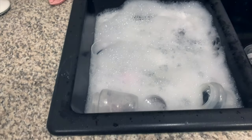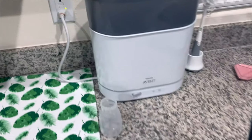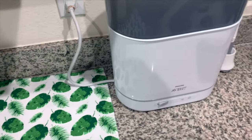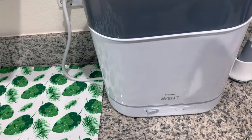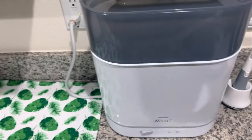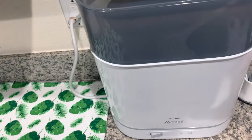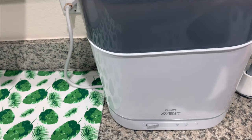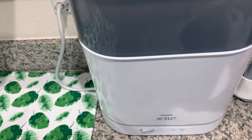All right, guys, I'm letting the bottle soak a little bit. While that's going on, I'm going to tell you basically what I do after I'm done washing them. So wash, rinse, and then I bring them over here to the sterilizer. This takes the place of what we used to do at the beginning. We'd wash, rinse, and then we would boil. So boil some hot water and put it in pots and basically boil the nipples, the top, the bottles, try to do all that stuff.